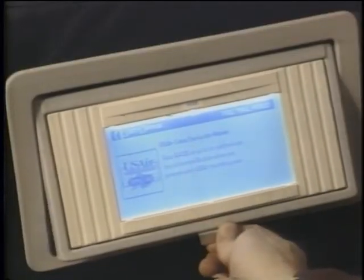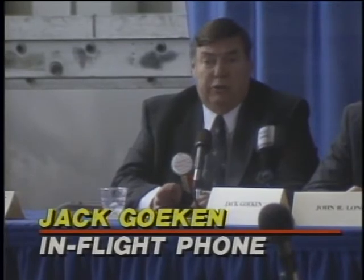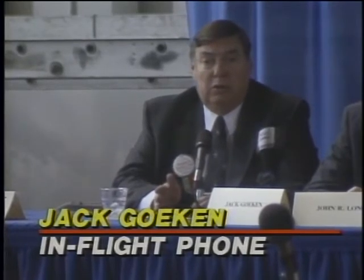It's the brainchild of Jack Gokin, who was the original developer of the now familiar Airphone. He says the quality of digital transmission is unsurpassed. Now, you come out of your laptop, out of your serial port, because we have a digital system, so we don't use a modem. We just come in at 9600, we send it down to the ground. If a company has a digital network, we interface digitally. If they have an analog system, then we put the modem at the ground and go over the telephone network in an analog fashion.